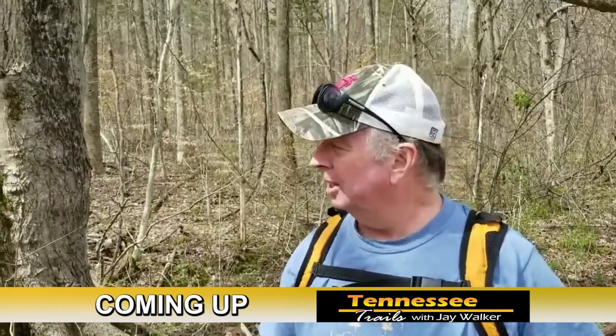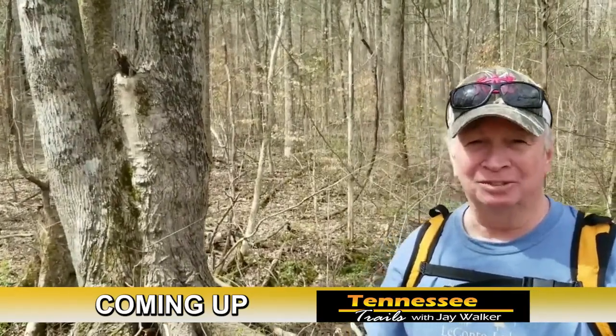Wildflowers. These are wildflowers that come out early in the spring. They don't last long, so you've got to catch them while they're out, and they are gorgeous. And they decorate the hillside, the trails in the early part of the spring. We're going to be on the side of a mountain today on private property in Grundy County, and we're going to find a lot of beautiful wildflowers, and we want you to come with us.